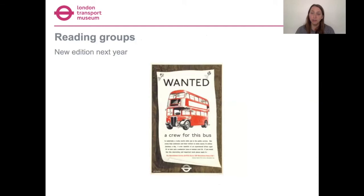We're hoping to run some reading groups and assess whether there's need for more themes and topics to be covered in the toolkit. And we'd like to run those in the coming months, coming year, just to see if a legacy edition might look a little bit different. So do look out for those.